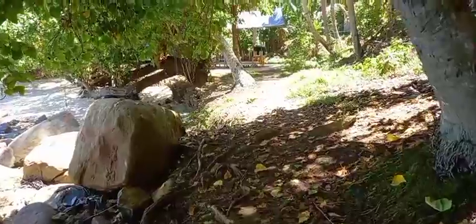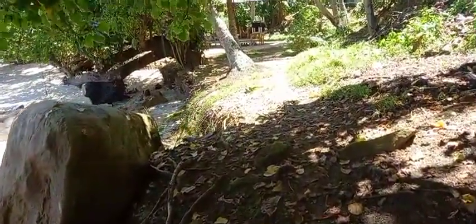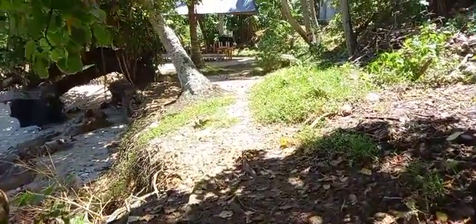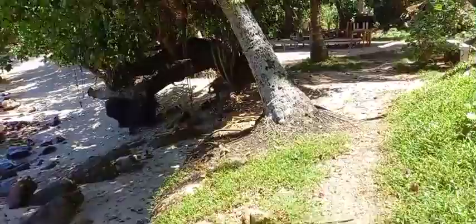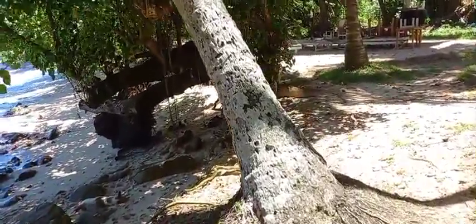There is a lot of wildlife nearby, but I can't see them, but if I meet them, I will show you. So my advice is don't leave food out, or a cheeky monkey or neighborhood dog might steal it. And there are a few houses and restaurants. You see that there's a restaurant and there's a house.